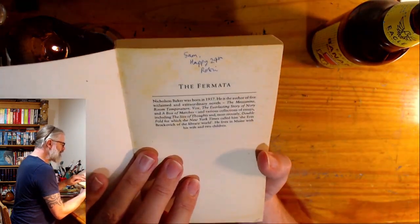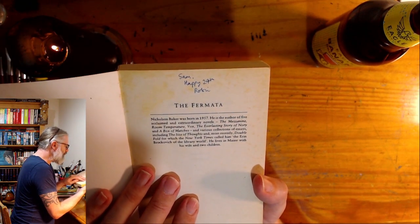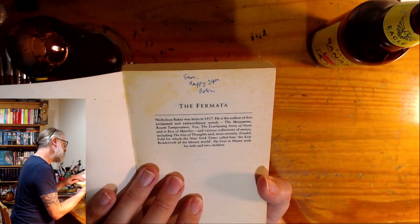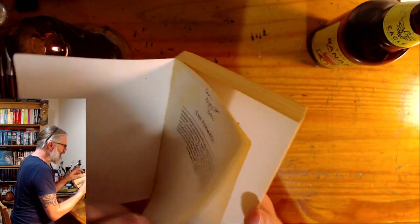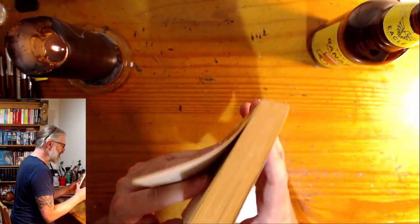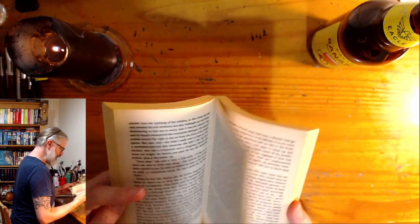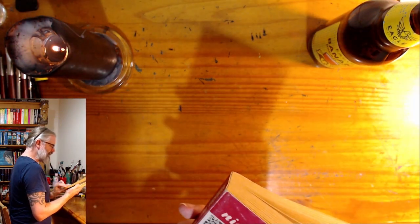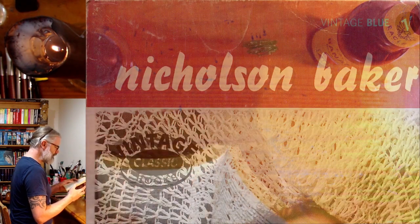Hello? Look at this. Okay, we found something. Sam, happy 24th. Robin, I think that is. Okay. Robin gave Sam the Fermata. Lovely. I wonder what Sam thought of it. Anyway, I'll probably review it at some point if I read it this year. But until then, take a gander at that cover. I'm not going to stick my nose in here.